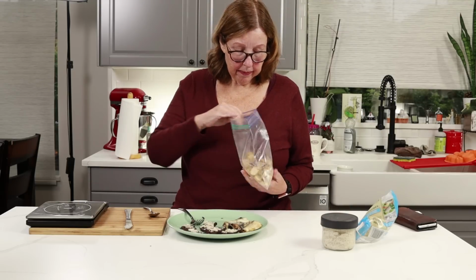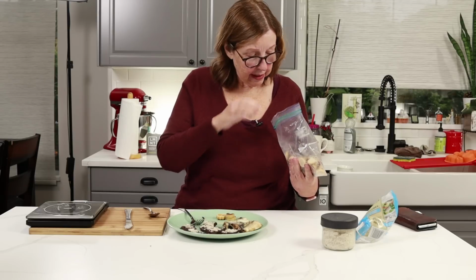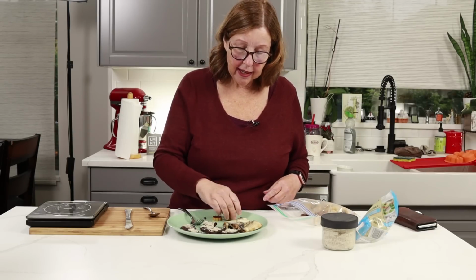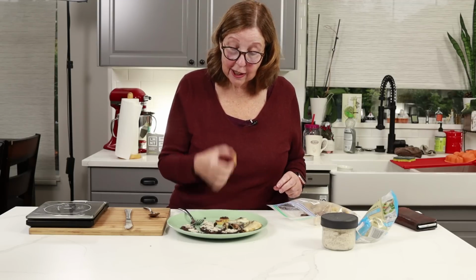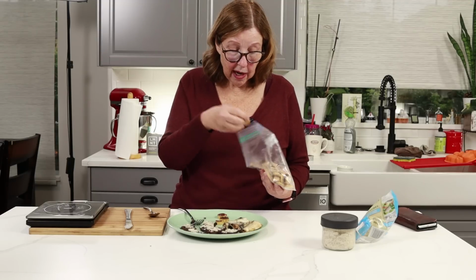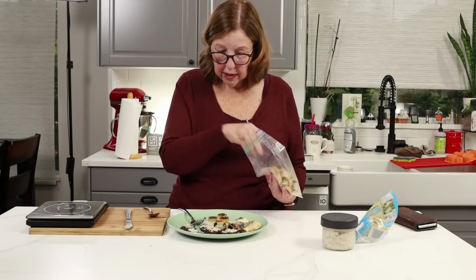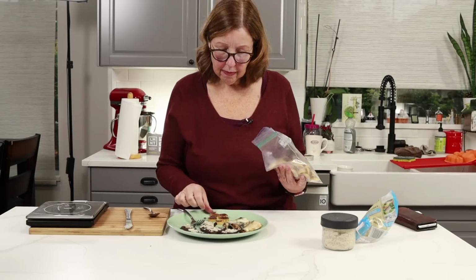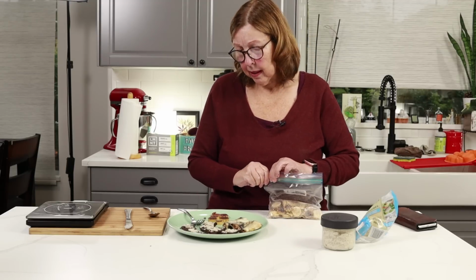So I have some butter bites here. I made these the other day. Each one of these that I did in the little tiny mold is a teaspoon. So if you're wondering about those, I will link that below as well. I'm going to have 6 of them. So that's 2 tablespoons butter there, basically.